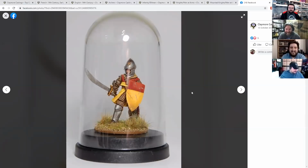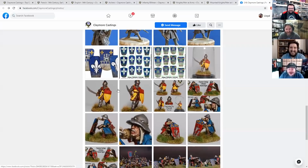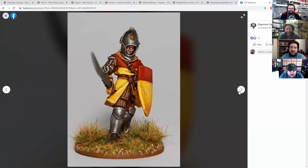Look at that plinth. That's an amazingly horrible Lloyd's favourite thing, plinths. Yeah, so I've been 100 Years Warsing a lot. Oh, just look at that.